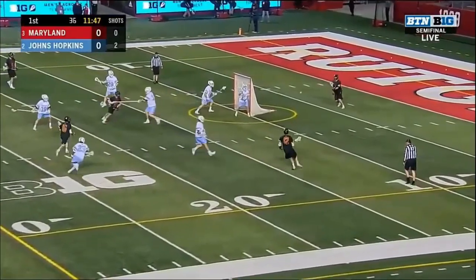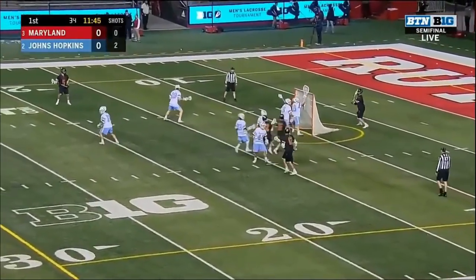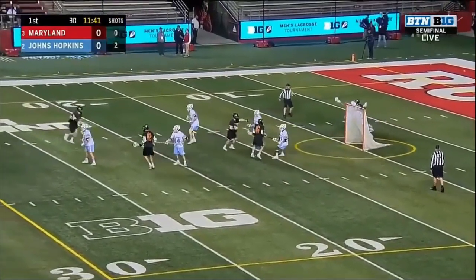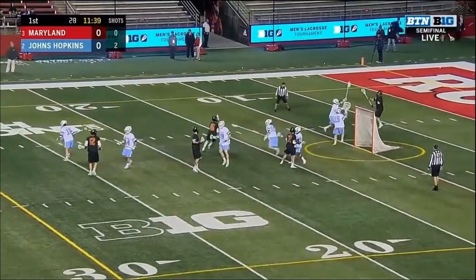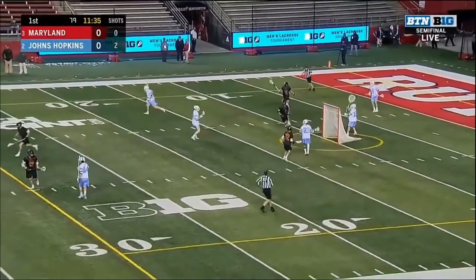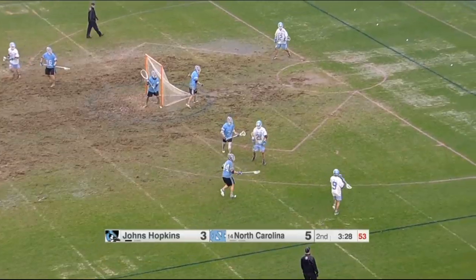Bubba Fairman, who had five in the losing effort, is out there. Wisnowskis plays it back behind the goal for Bernhardt. Hesitates, gets bumped by Darby as he had the defender Foley hung up. Then Foley made a nice intercept of the pass.